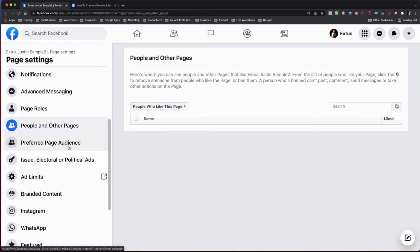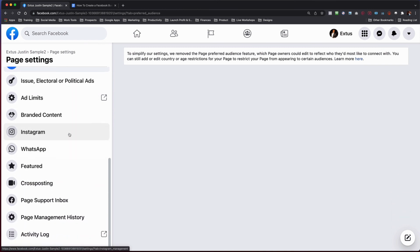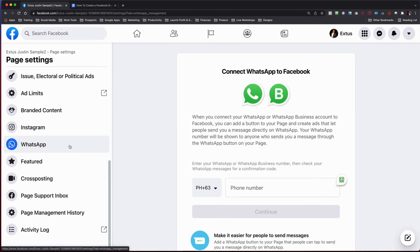Next we won't go into this one. I think Facebook got rid of this one here. But we'll go ahead and with your account. So this is where you set up your Instagram account, WhatsApp account, all of these different ones. So for Instagram, what you do is you go here and you click on connect account, and you should be able to connect your account right here. The same with WhatsApp as well. You could go ahead and connect that if you want to.